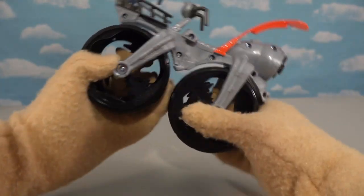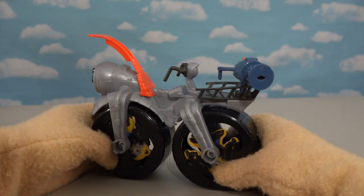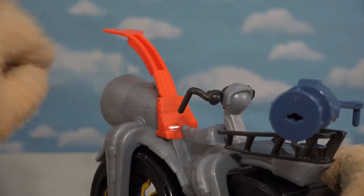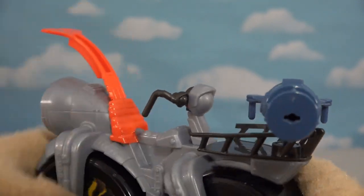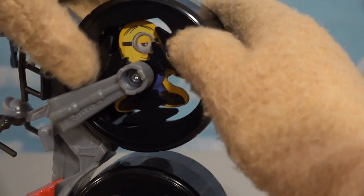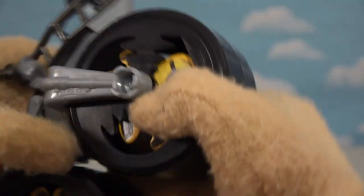And nice, cool. So there's Gru's Rocket Bike. Boy, is this thing neat. Boy, it sits really tall. And it's got this cool thing on the back, which is his seat. Let's see, we got these spinny wheels, which, oh, look at that, there's Minions inside there. Oh, cool. So I guess this is powered by Minions? Oh, that's funny.